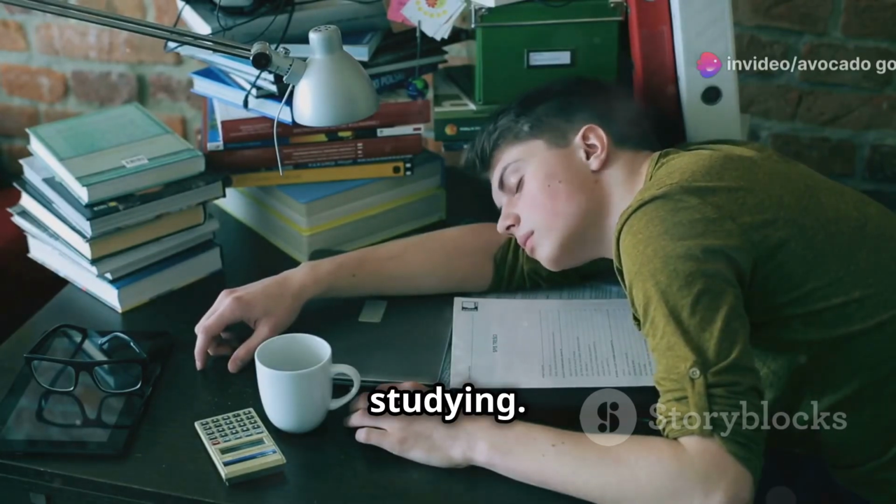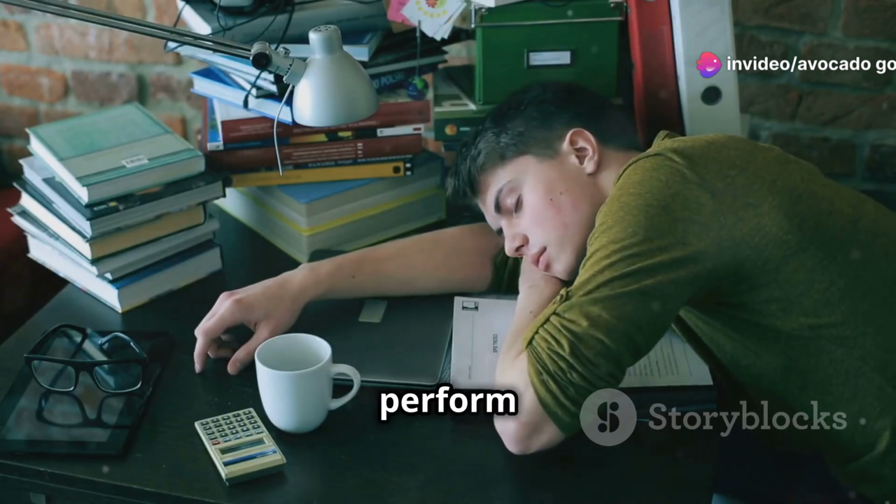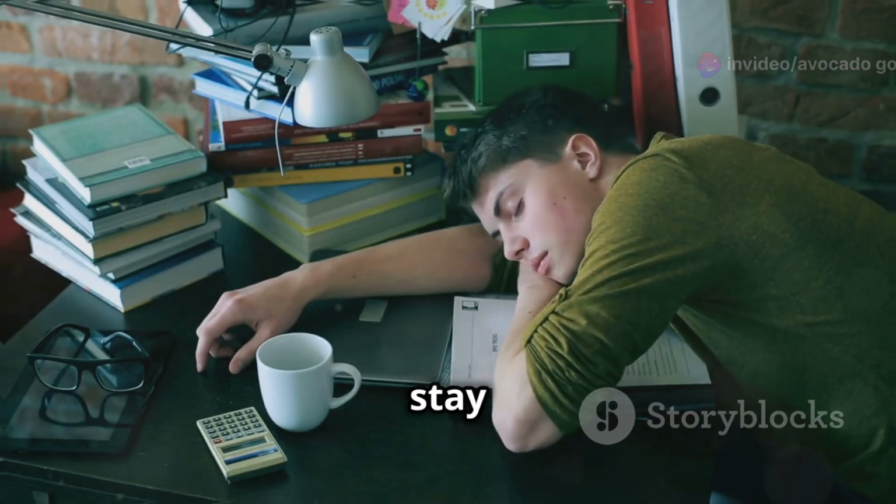9, maintain a balanced lifestyle. Remember, it's not just about studying. Get enough sleep, eat well, and take breaks. A healthy mind and body will help you perform better. Even I need sunlight and water to stay fresh.